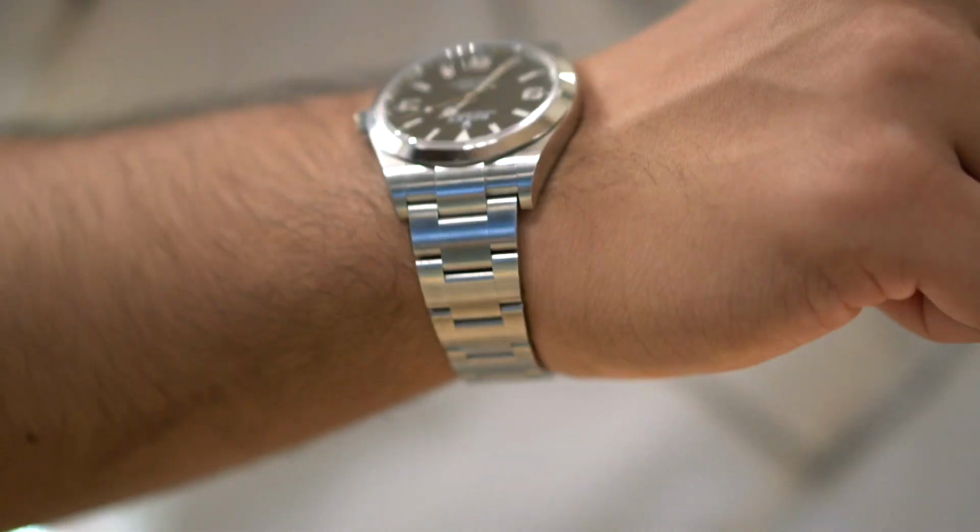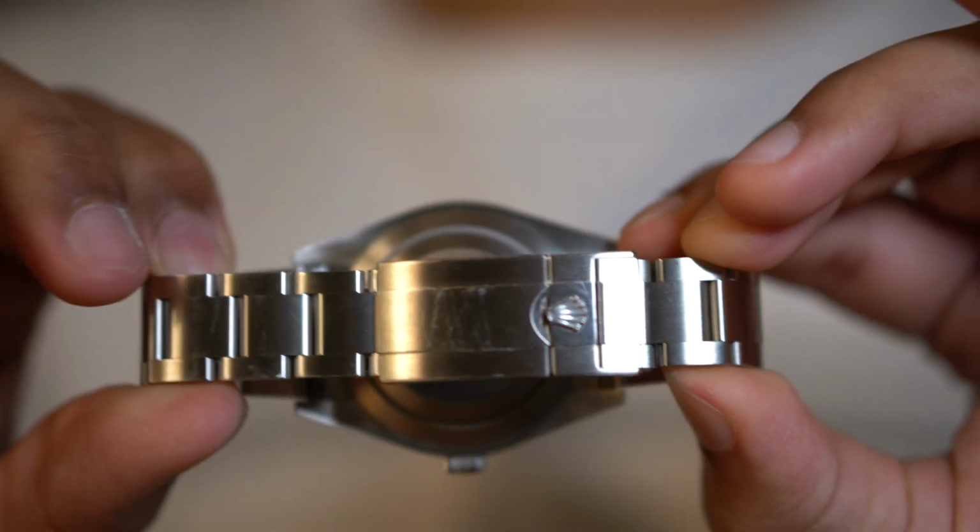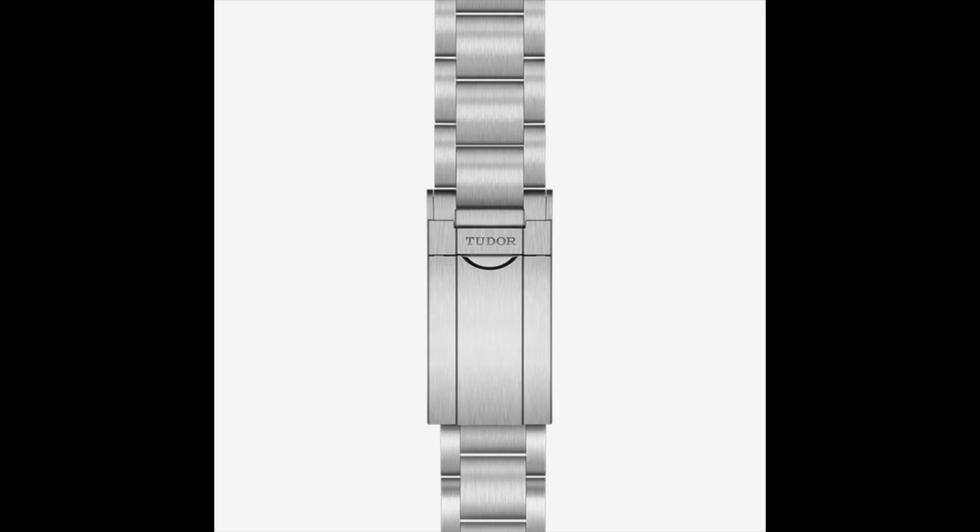I really like those proportions. And the bracelet is also a bit more refined. Actually quite a lot more refined than on the Tudor Black Bay. But the clasp is where the Black Bay has an upper hand. The T-fit system is quite nice, and it's really modern and precise, and that's a fun juxtaposition on this vintage retro inspired watch. It makes a lot of sense that they did that. I don't think it's out of place.